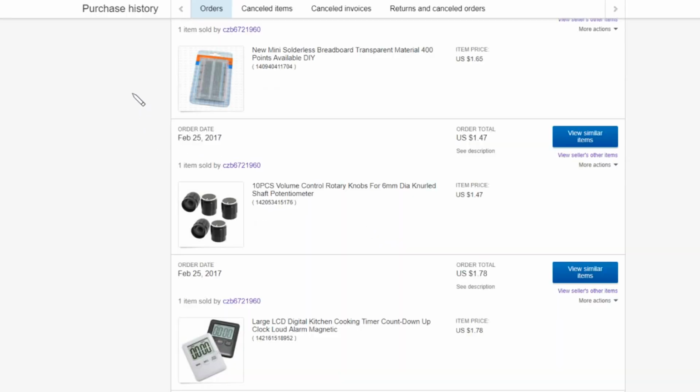Right, so these 3 items you can see are so old because I bought them back in February that there are no longer links through to these items. They all came from CZB 672 1960. Let's start with the clock. That was just $1.78, presumably free shipping. They generally are. The breadboard was $1.65, and the set of 10 pieces volume control knob was $1.47 for those 10 pieces.